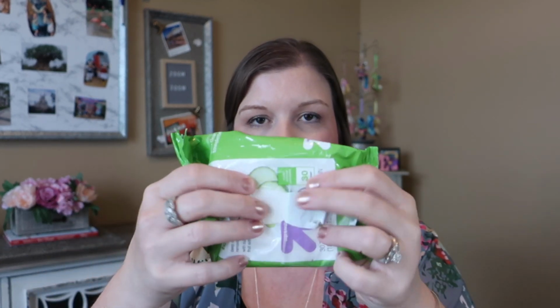The first thing that we're going to be comparing is these exfoliating wet cleansing towelettes in cucumber scent from Target. This is the Up and Up brand. This is $1.99 for 30 wipes, and this one's a great economic option. I really like these sheets because they have these little exfoliating bumps on them, and I felt like I was getting my makeup off a little bit better than if I was using a regular makeup wipe sheet.